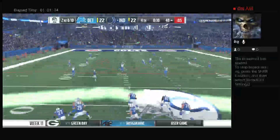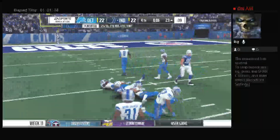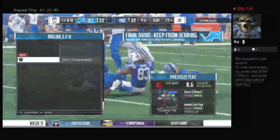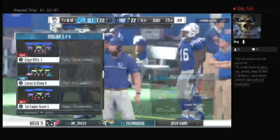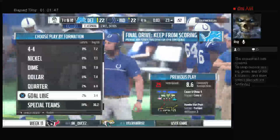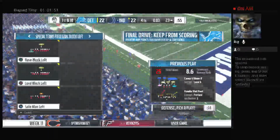Now he'll look to throw here on 2nd and 10. A man over the middle, and it's complete. And he goes down, but not before getting this inside the 25. Now the timeout will be called, so they're in field goal range with 3 seconds left.